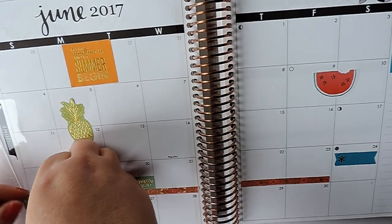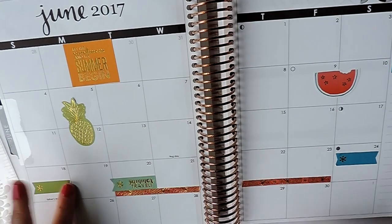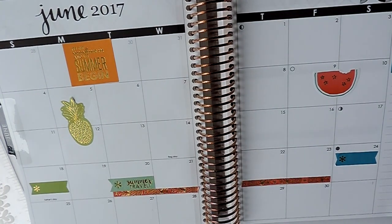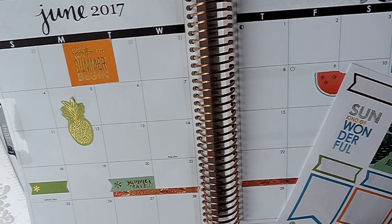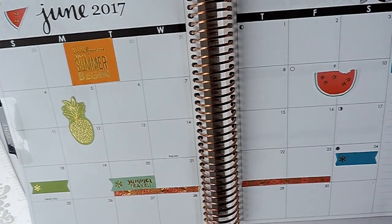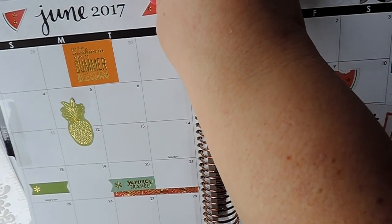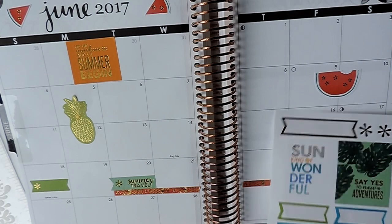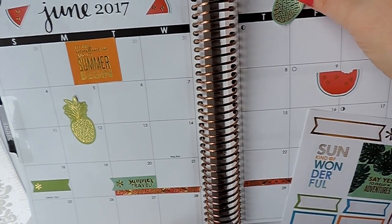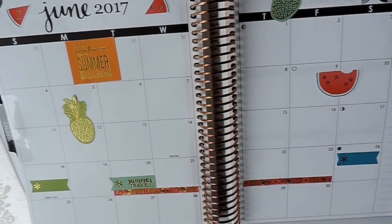And then I'm using another one of those little page flags from the sticker page to mark when my stepdaughter's coming in, which just so happens to be on Father's Day. Coincidence? I think not. And a few more little embellishments for the top. I love these pineapples and watermelons. And can we talk about that gold foiling for a minute?